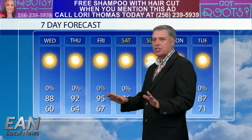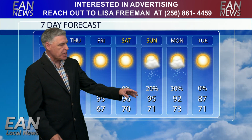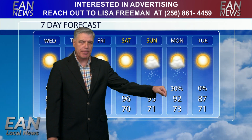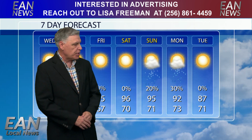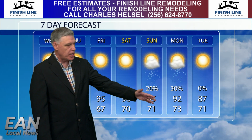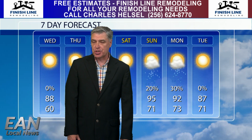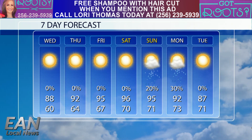We don't have any chance of rain in the forecast at all until at least Sunday afternoon. Even then, a 20% chance of a shower or less. Maybe a pop-up storm on Monday, about a 1 in 3 chance of a shower. Highs remain in the 90s all the way through the Father's Day weekend. Maybe back below 90 degrees in about a week or so. But again, the theme for the forecast is going to be dry and hot all across East Alabama.